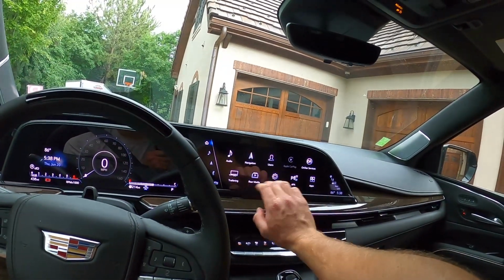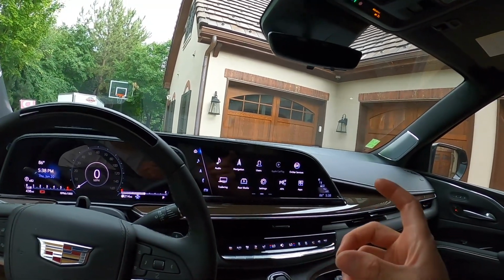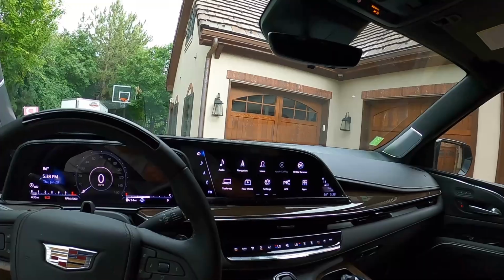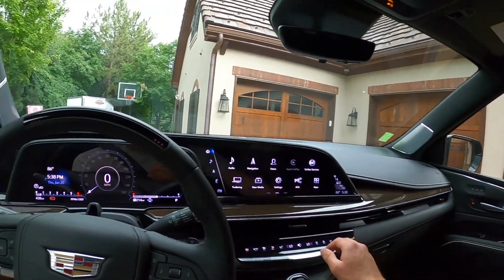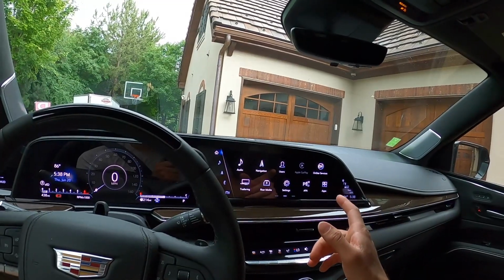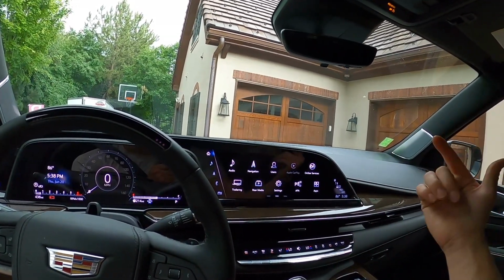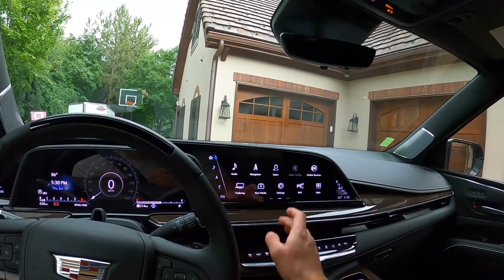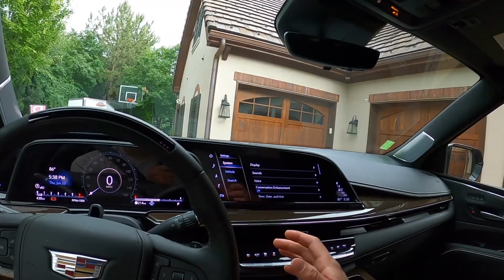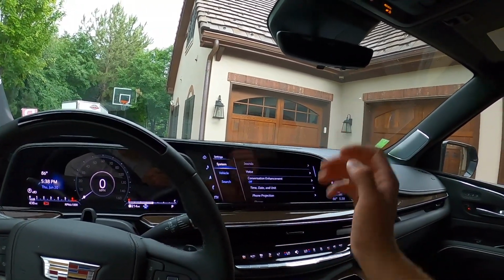You have your home button, so you can go audio, navigation, users. You can set users to specific key fobs, OnStar services, trailering, rear media for the TV screens. No DVD player in this one, so you have to use the HDMI port for something like an Amazon Fire stick or Roku in this car. Settings, you can go to system settings, display, sounds, voice, conversation enhancement.